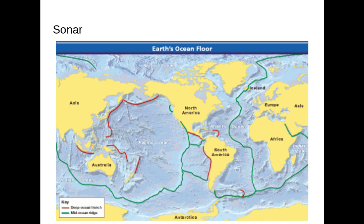Most of the mountains in the mid-ocean ridge system lie hidden under hundreds of meters of water. But in a few places, the ridge pokes above the surface. For example, the island of Iceland is part of the mid-ocean ridge that rises above the surface in the North Atlantic Ocean. A steep-sided valley splits the top of some of the mid-ocean ridges.